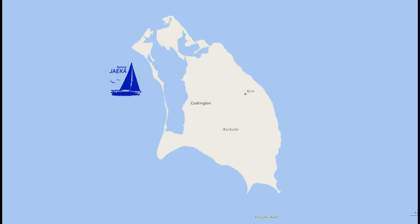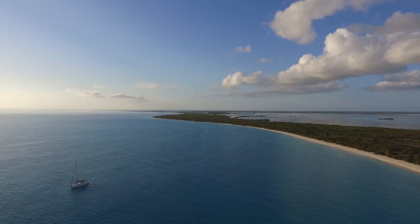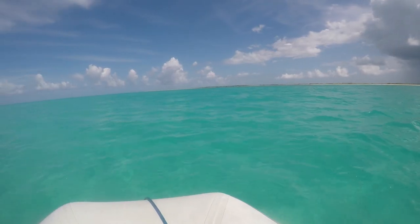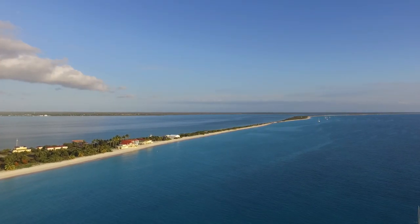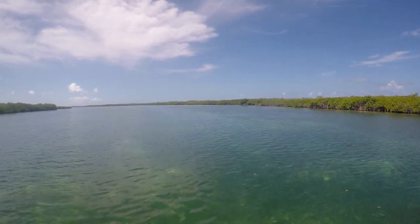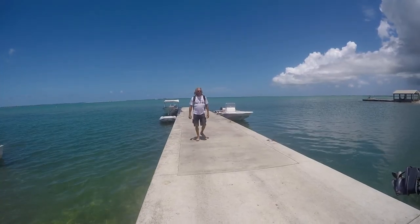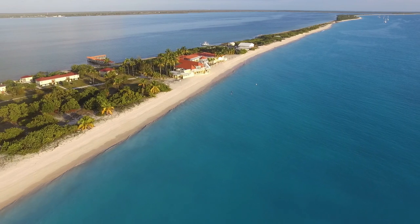The next morning, we took a dinghy to go inside the lagoon in order to clear in. Barbuda has been inhabited for thousands of years, but Christopher Columbus arrived here in the 15th century. It has a population of about 1600, most of whom live in a town called Codrington.